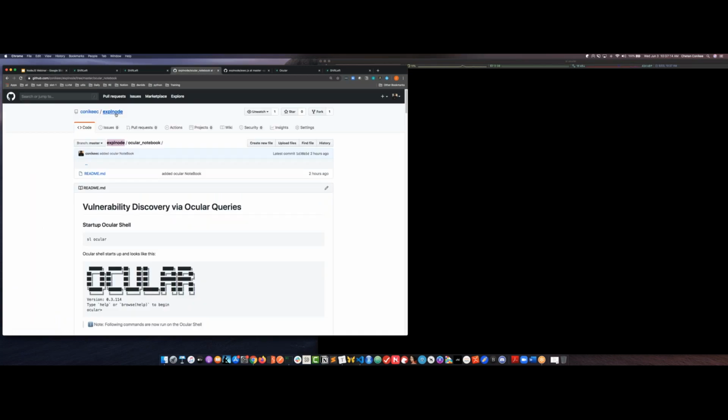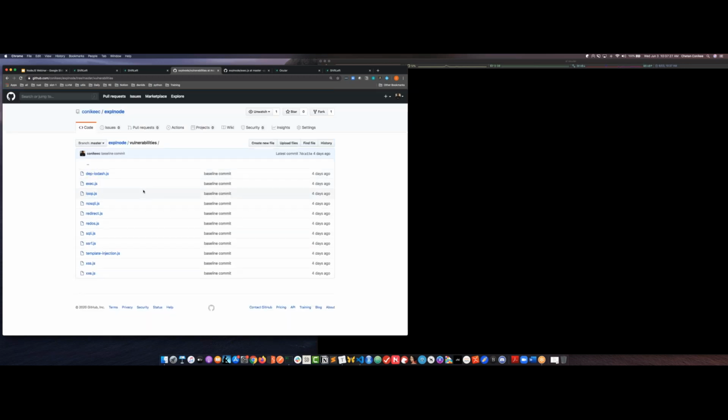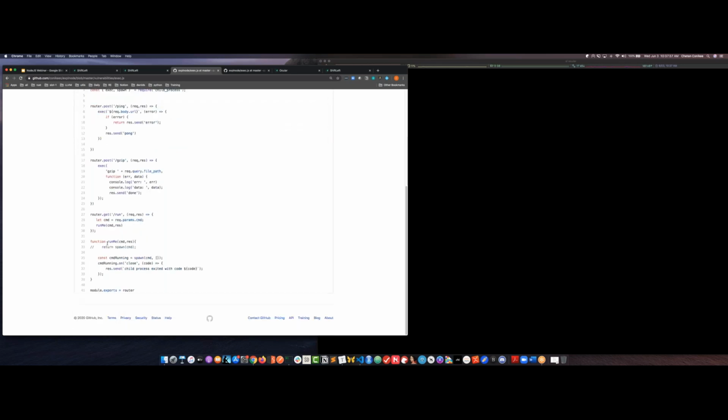So EXPL NODE is an application that is intentionally seeded with various types of vulnerabilities. But just to make it a very interactive exercise, these vulnerabilities have been slotted into different files. Each one of them is a controller in itself that is holding symptoms that exhibit the existence of this vulnerability. So if you click one of them, you'll notice that there is a controller called ping, and there is an exec function, which is directly piping the request body URL and then conducting a response send. So symptomatically, each of these files is exhibiting conditions that would lead to a vulnerability being triggered.